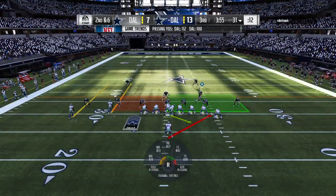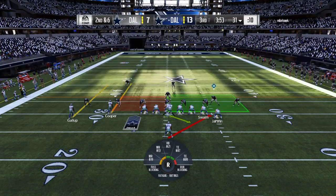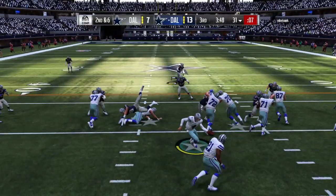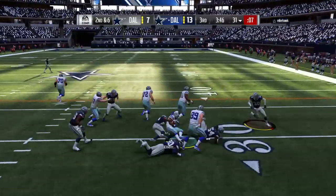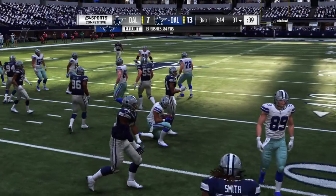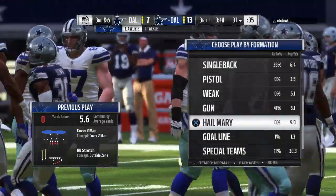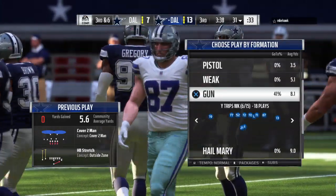Here we go. Wide in. 26. 26. Again, it's Elliott. And this carry not as productive. He's swallowed up at the line of scrimmage. No gain on the play there, so they're left with a 3rd down and 6.